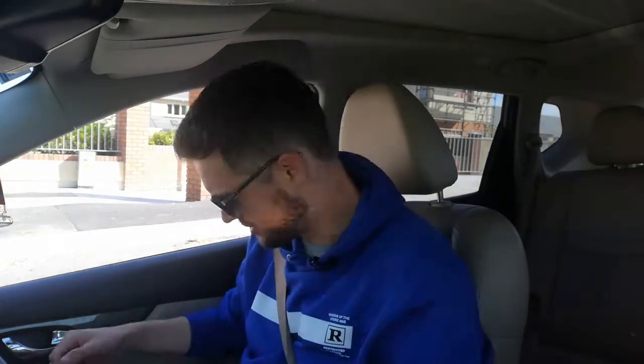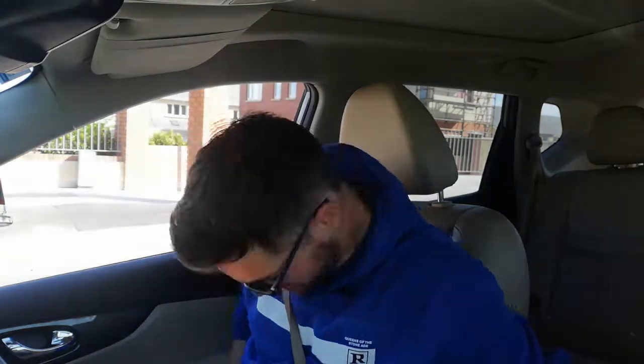So it's push button start. It's a diesel. I think it's the 1.6 diesel, which I think is 150 brake horsepower. I think it has 250 pound-feet of torque. This seat is in my sister's position. It's her car. They're electric.